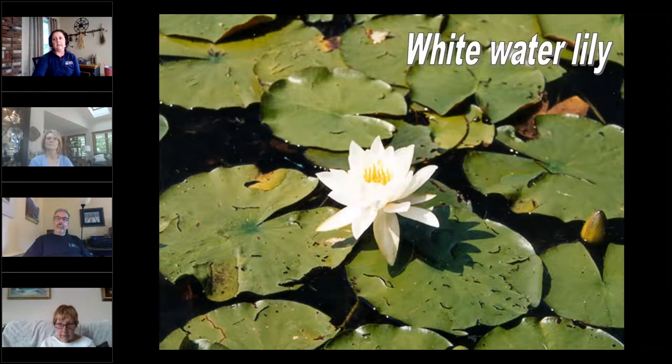And then we have the white water lily. If you guys are fans of the throwback Pac-Man game, the leaves look like Pac-Man. They're circles with this big V-notch shape in them, and the white flower. So those are both native, very common, good for the water body. They provide shade to the water column and help cool the water underneath so that it's not baking in the sun during the hot summer days.